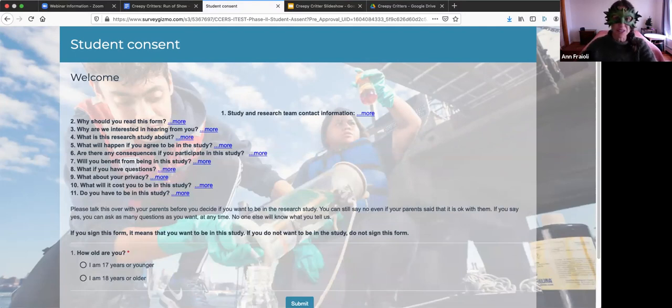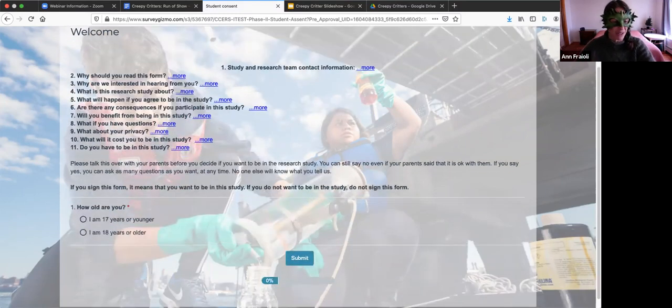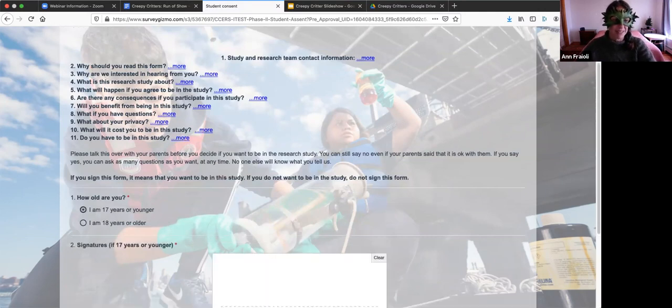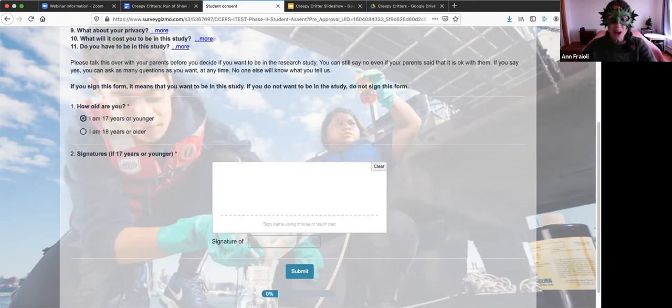Now you can see, if you're looking at our Zoom, that we've moved on to the second page. And the second page requires your consent, because we're not going to do the survey unless you agree to it. So you click how old you are: I am 17 years or younger, or I am 18 years or older. And then a white box appears. And you just click on your mouse or your trackpad and squiggle your signature in that white box.